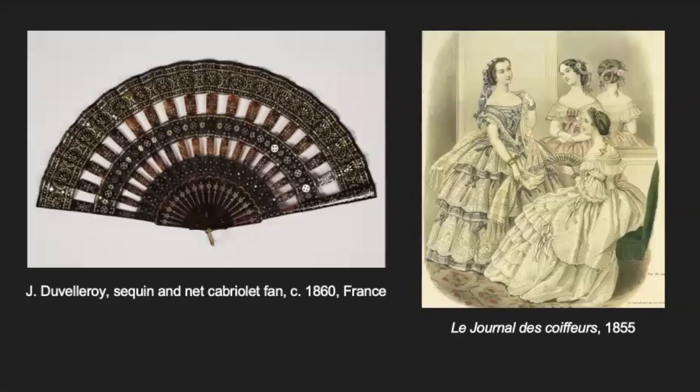A fan was another very highly visible and important Victorian fashion accessory at this time, and was considered indispensable at an event such as a party or a ball. In addition to using it to cool oneself, fans were tools employed by women to flirt and command attention through very orchestrated gestures that they would maneuver the fan.